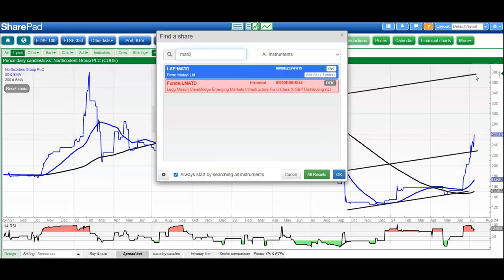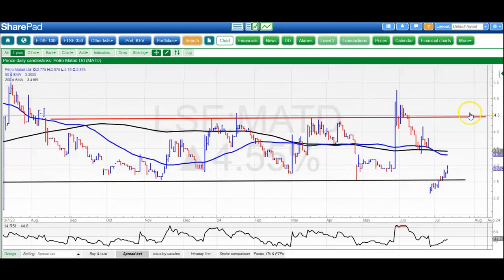Petro is next, and here the bear trap situation seems to be continuing reasonably well. We're still looking for the shares to fill the gap up to 3.5 pence, 3.6 pence, and ideally they do that by the end of this month. That might be a bit ambitious, but the longer they stay above the old May support there at 2.8 pence, the greater the chance of a move to 3.5 pence.